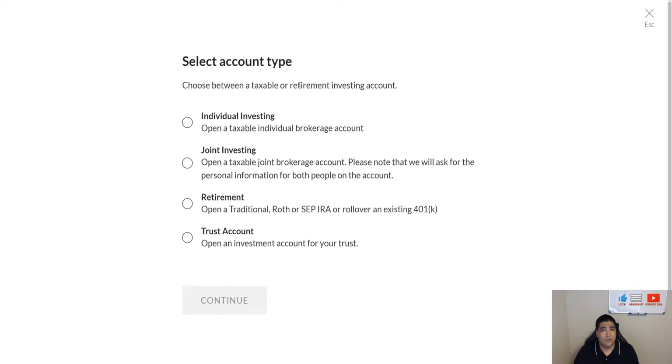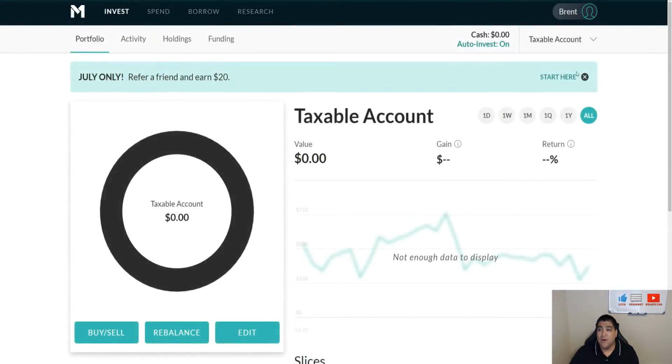You can open a traditional IRA, a Roth IRA, a SEP IRA, or you can roll over an existing 401k into an IRA or a Roth IRA of your choice. Or you can open up your own trust account. So they have many different options here, from a taxable to retirement to even business accounts with that SEP IRA.